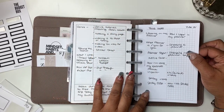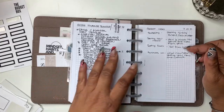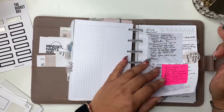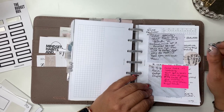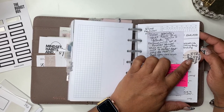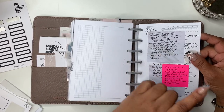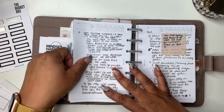These inserts are from Cloth and Paper, and these are just, again, ideas, blog ideas, another Cloth and Paper dashboard, and these are the executive notes from Cloth and Paper. As you can see, it's really busy. These are videos I've done. I'll try to remember to list this one above, but this is the 5 tips for budgeting as being self-employed, and this is my script, just notes I took and wrote.